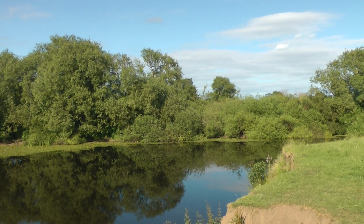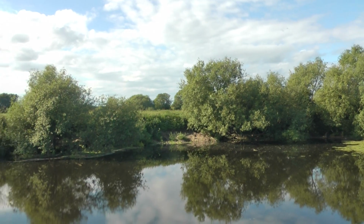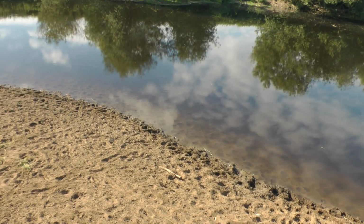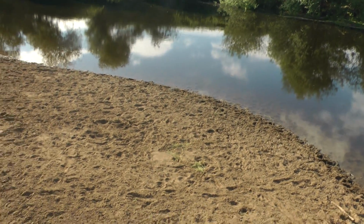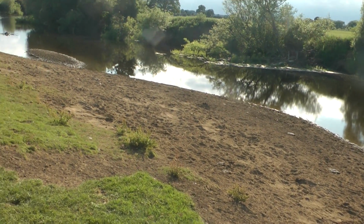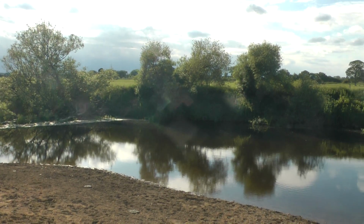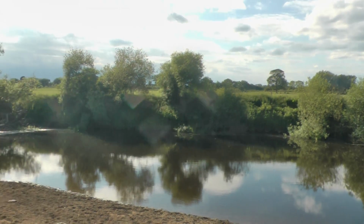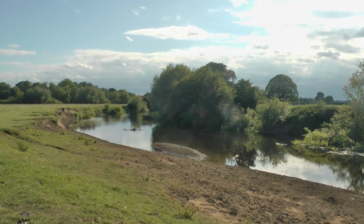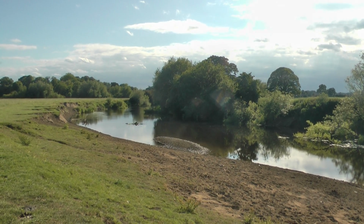So where these lilies are, the river swings sharp left. And on this side, on the inside of the bend, of course, it deposits lots of sand and gravel, which is now a big cattle drink. The deeper water is on the far side. And the river makes its way down there under the bridge at Tadcaster. And the lower limit is way down there at the bottom of this field.